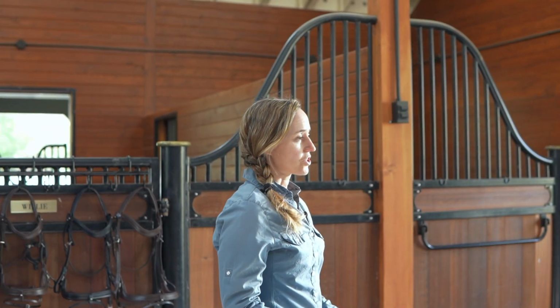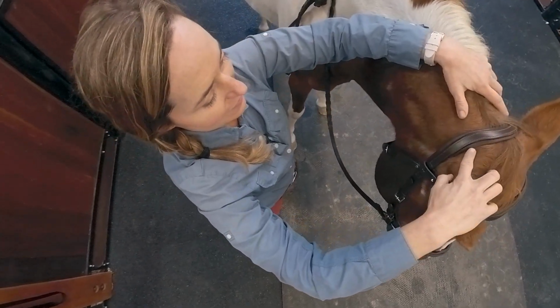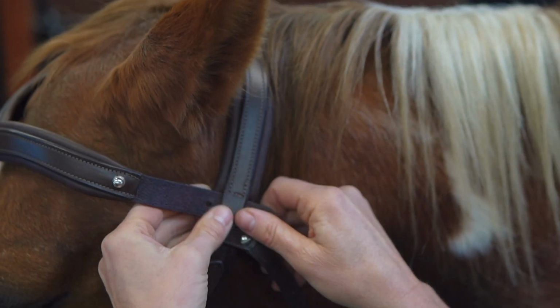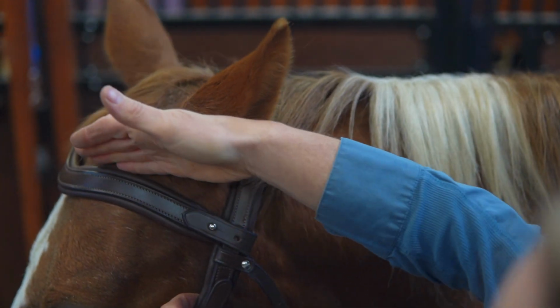This also ensures that the curved crown piece is safely away from the TMJ and the base of the ears. Additionally, we've passed the brow band through the crown piece, eliminating the extra bulk that normally occurs there in traditional bridles.